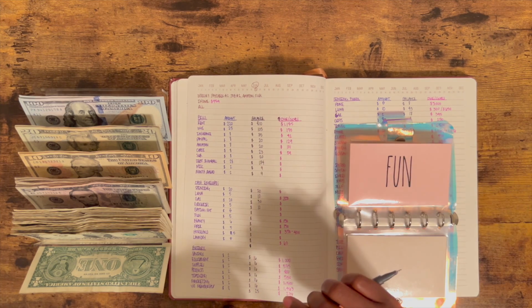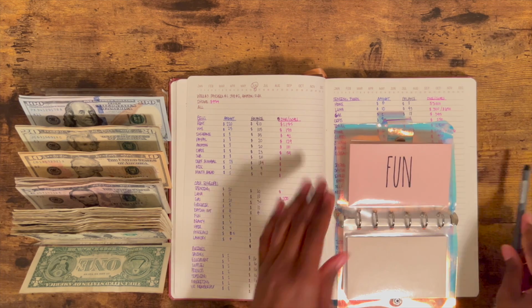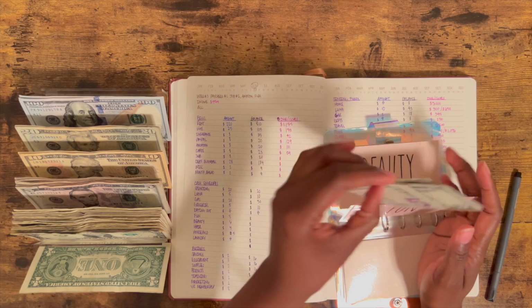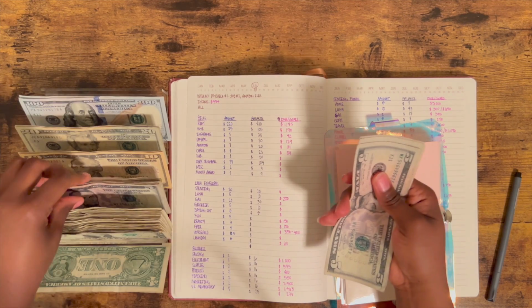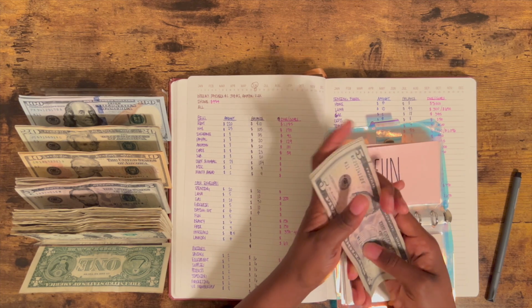So, fun. Let's put zero. So for fun, I'm putting $5. So let's count to see how much is in fun. $5, $10, $15, $20, $25, $30. So now it's $35 for fun.